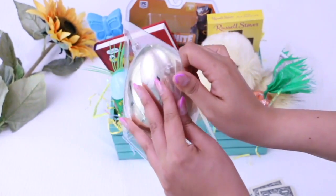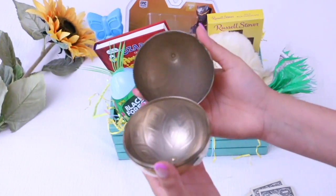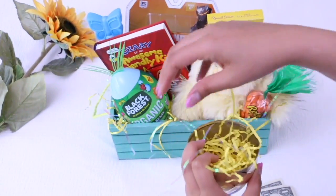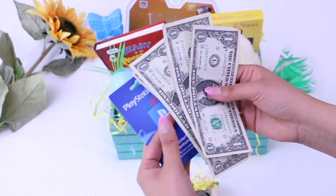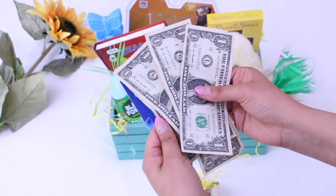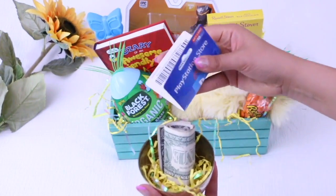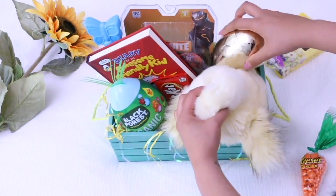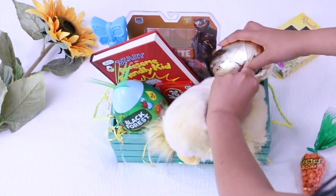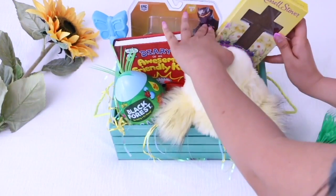I also got him this golden egg, and inside of the golden egg, I'm just going to fill it with a little bit of stuffing and a few dollars, and also a PlayStation gift card. You can do either or a combination of both. Jude's the only child, so, girl, you know, his mama could do that. I'm just going to fold this up and put it inside of the egg, close it up, and hide it underneath my chick, because then there would be too many eggs involved. That way it's like a fun surprise when he opens his basket.